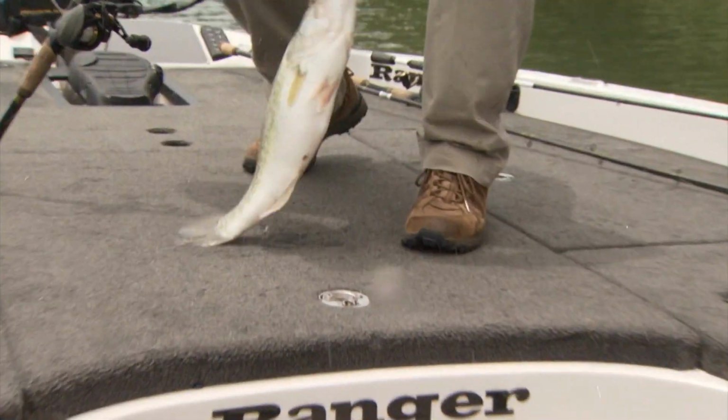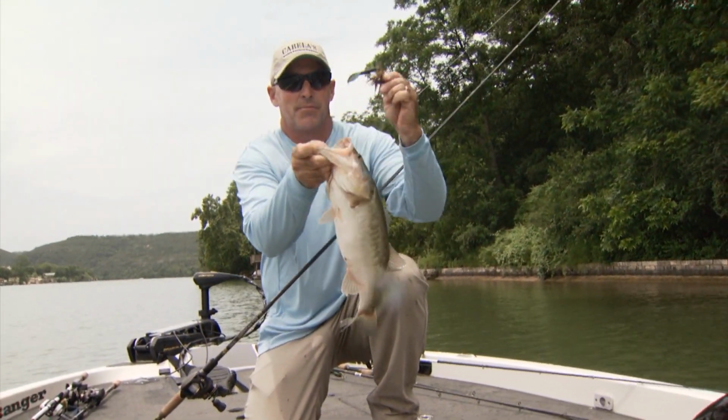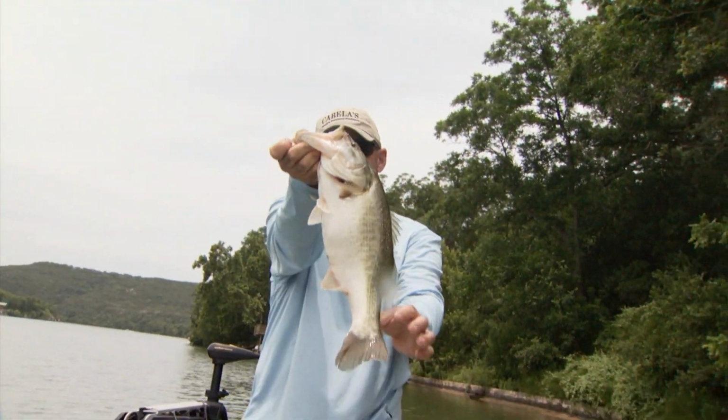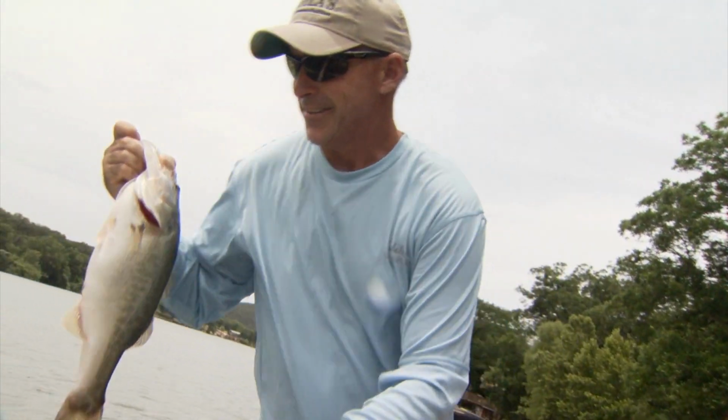Oh, that's a fatty. Get that thing. Flipped up under that dock, and oh man, these fish are thick and fat and healthy. Pretty fish. Wow, that's too much fun.